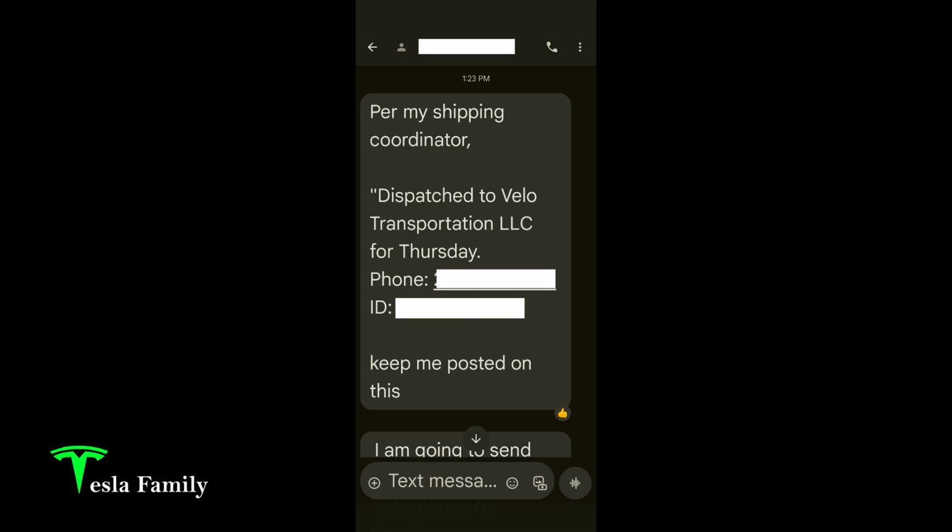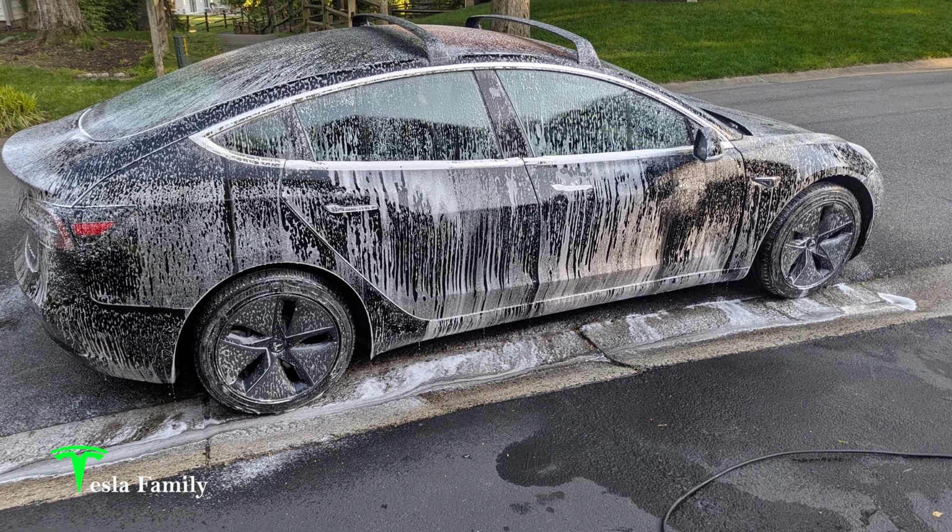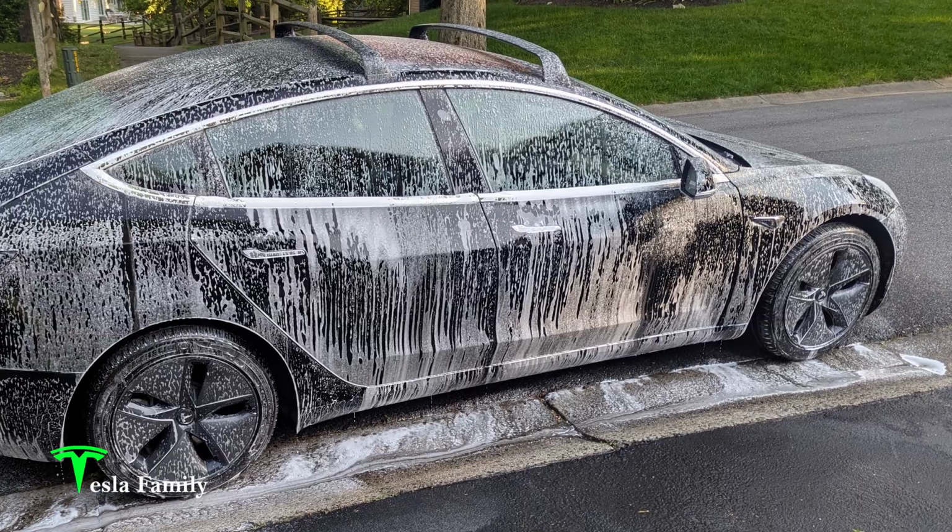Along with some information on how to contact the transport company, I reached out to them just to confirm that Thursday was going to be the day, and we settled on mid-morning on Thursday. The only thing left before getting my car picked up was to give it one last hand wash.